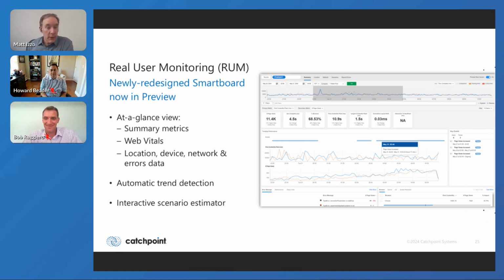But real user monitoring, we're doing a lot with real user monitoring this year. The first thing that we're rolling out is a completely brand new redesigned smart board for RUM, now in preview. And in preview as of just Monday.